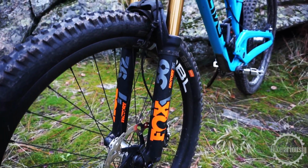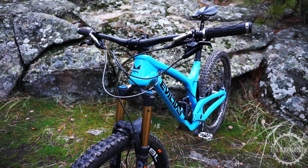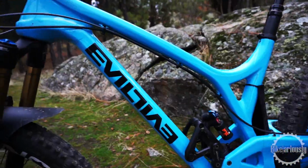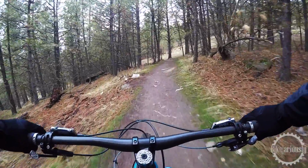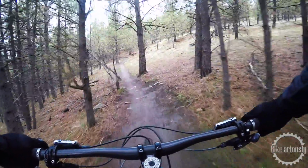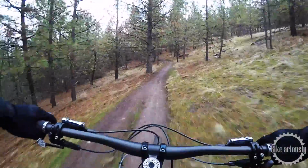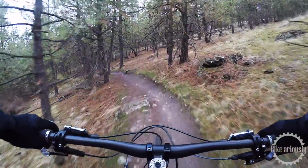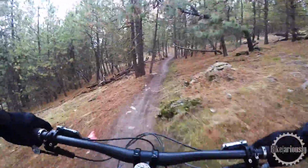I mentioned with the Ibis, or with the Yeti review, that the 5.5 was one of my top three bikes I've wanted to try. Well, the Wreckoning is another top three bike. I won't mention the top, but hopefully we'll get to review that bike at a later date. So, really excited to try this bike. It's a bike that I've considered purchasing, and everything about it intrigues me. The downhill prowess of it.